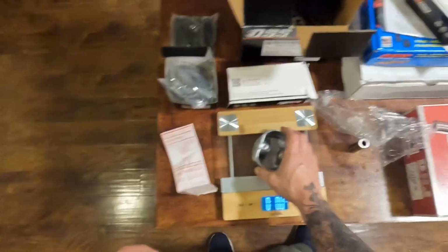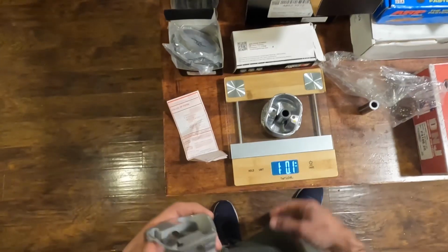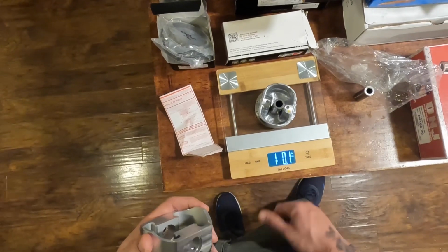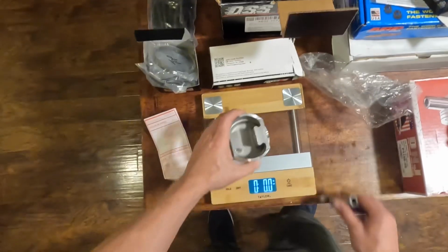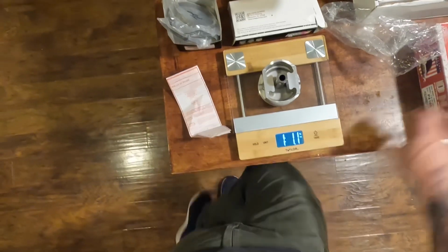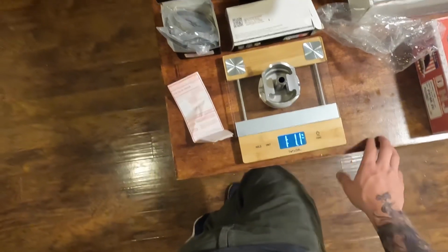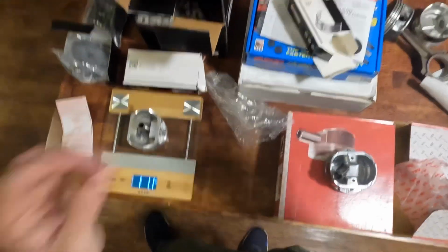Now let's check the weight of these. You want to check it with the wrist pin in it, because that's what the piston's going to be. So we're talking about 1 pound, 0.1 ounces. And then this one, we're looking at 1 pound, 1 ounce, 0.1. So this is an ounce heavier than this piston. So that makes a big deal.